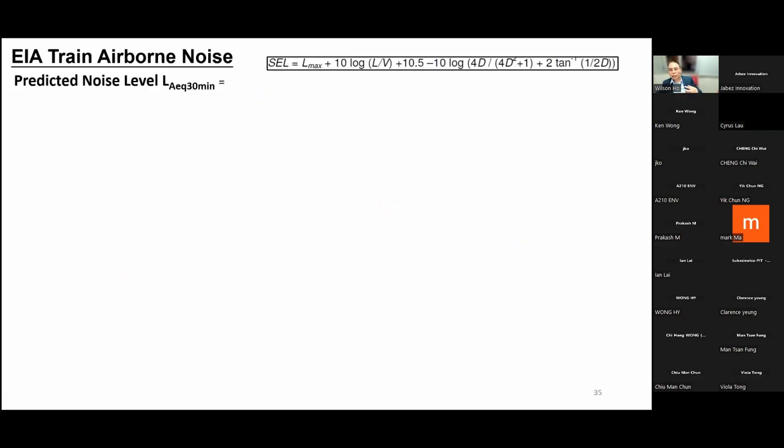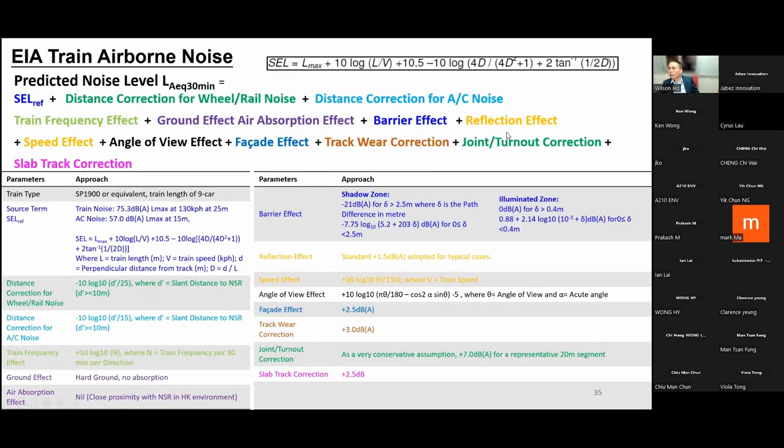Okay, then we look at the EIA prediction method. There are a lot of correction factors. We are not going to go through the calculation method, we just look at the correction factors. There are distance corrections, train frequency correction, ground effect correction, barrier correction, reflection correction, speed correction, angle of view correction, facade correction, track wear correction, joint correction, slab track correction. But there is no correction for the curve track. So should we have a curve track correction there in order to make better predictions?